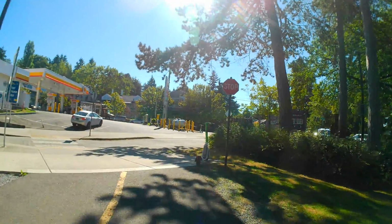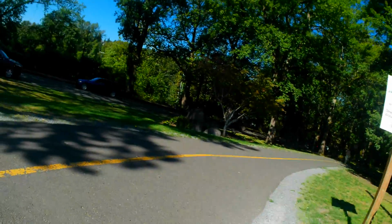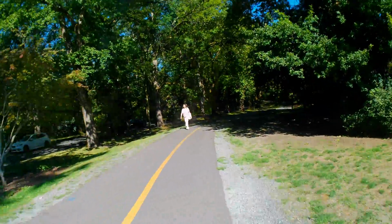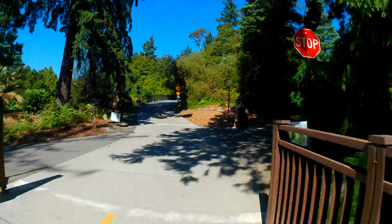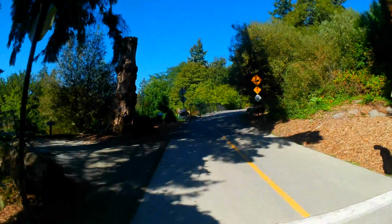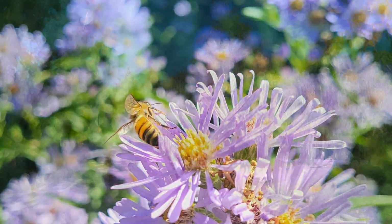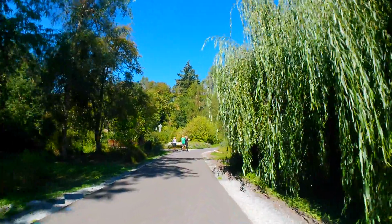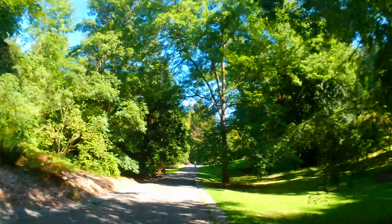We'll turn around here and head back on the main path. Please note that the speed limit for bicycles in the Arboretum is 10 miles per hour. I think this ride will be added to my fall colors videos, along with the Snoqualmie Valley ride.